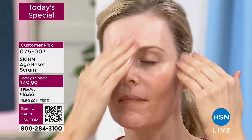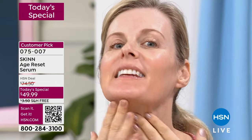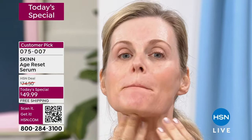Now, I know Miss Colette uses the serum. Yes, I use it day and night. And she actually used this serum before I came here. Yeah, I did. Did you really? Yeah. I love it. I have sensitive skin, and this does not bother me. And I've applied this today probably, I don't know, 20 times, and my skin still is not reacting to it. What I do find is it dries quickly, but it doesn't dry my skin out. Instead, it gives me this really soft, smooth skin, and I feel it diminishes my fine lines.